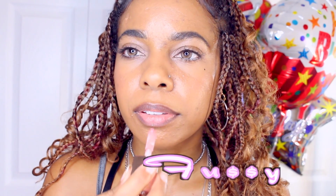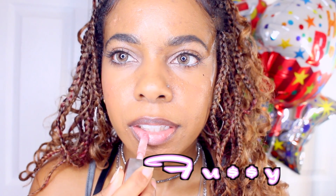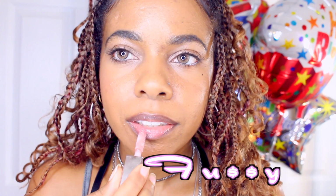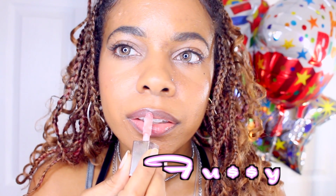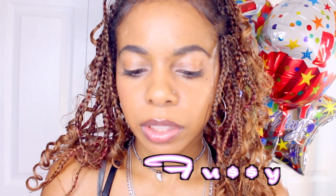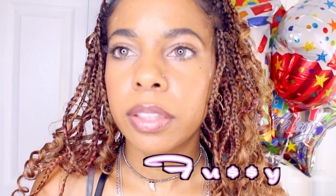The next one I'm going to try is Fussy. I know this one has already been out, but for me it's the first time using it. This one has a little bit of shimmers in it too. The color doesn't show up as much, but it's still pretty.